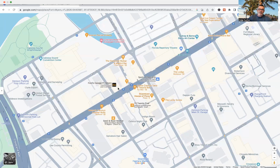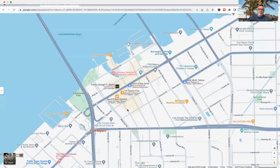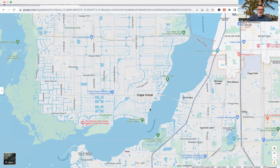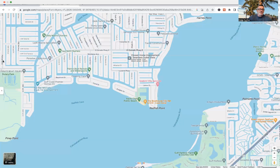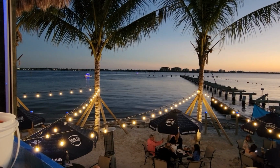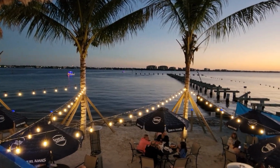And that is probably one of the biggest differences, because if you jump across to Cape Coral and look at their nightlife, it's a little bit different. Obviously, you're going to have the Boathouse. This is just one particular destination though. There's nowhere to go from there. So if you're looking to bar hop or anything like that, you're not doing it here.